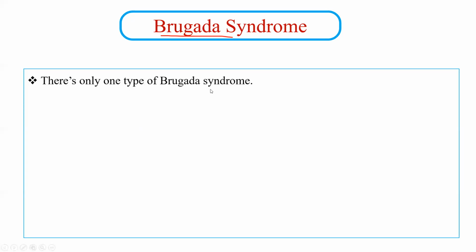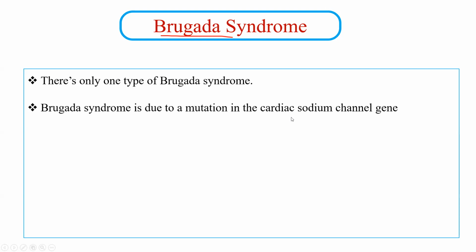Now, just remember some facts about Brugada syndrome. It is only one type. There are no variants of Brugada syndrome. Number two, the cause is a mutation in the sodium channels inside the cardiac myocytes. This mutation is called sodium channelopathy, in which there is a problem with the channel itself. More than 60 different mutations can affect the sodium channels, and 50% of these mutations are spontaneous. But they can be inherited as well, in an autosomal dominant pattern.